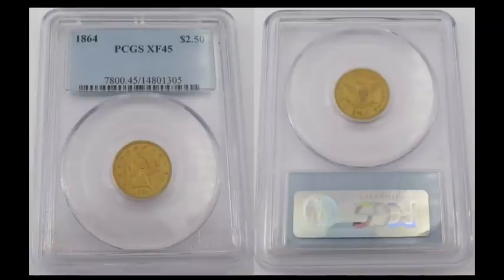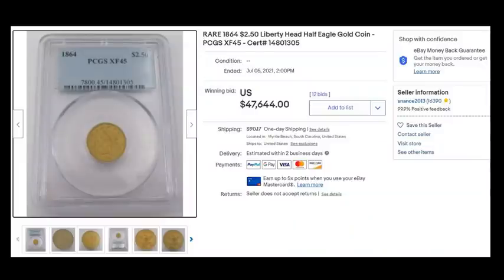So this hits a lot of needs out there, and that's probably why it sold for $47,644 through 12 bids. And it was offered by S. Nance 2013, located in South Carolina. This one sold July 5th, so the day after the 4th of July.